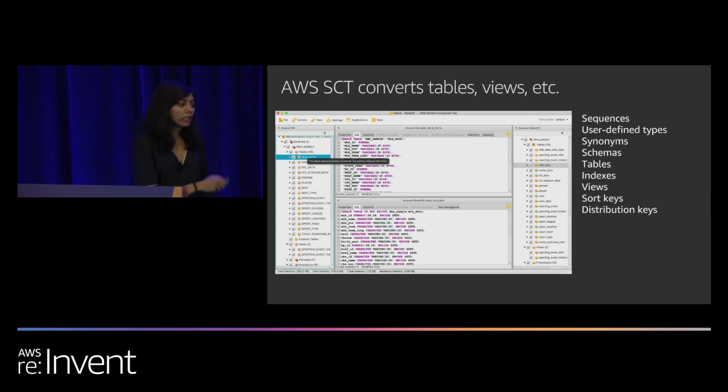One more cool thing about SCT is that we have a build out every month. Almost every month, we look at all the customer feedback that we get. We are really trying very hard to improve the conversion rate. We want to reach 100%. We are not there yet. But based on customer feedback, every month we release a build with all the fixes that go in. So if there's something that doesn't work for you today, it could work for you in the next build. And it'll be great if you can send us feedback, because that's how we can improve the conversion rates. We work with the development team and push it out every month.